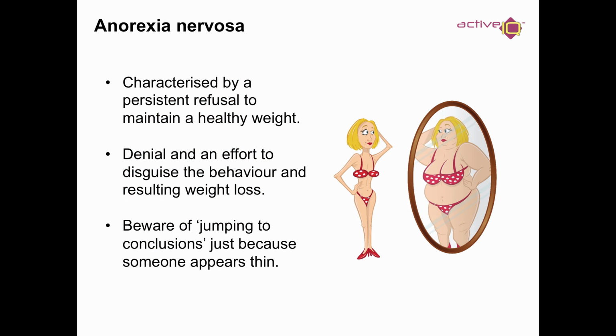And the first one I'm going to pick up on is anorexia nervosa, or more commonly known just as anorexia. Anorexia is characterized by a persistent refusal to maintain a healthy weight. So people refuse to come up to what we would class as a healthy weight, and there is denial and an effort to disguise the behaviour, which results in weight loss. And beware of jumping to conclusions just because someone appears thin.